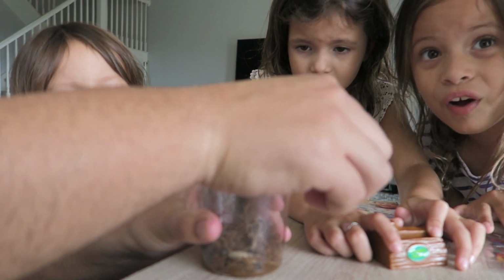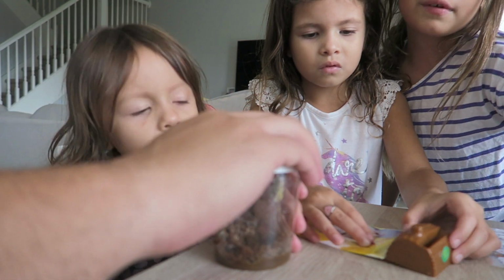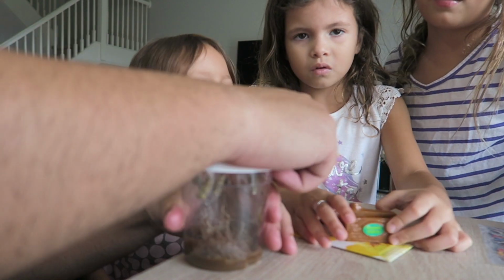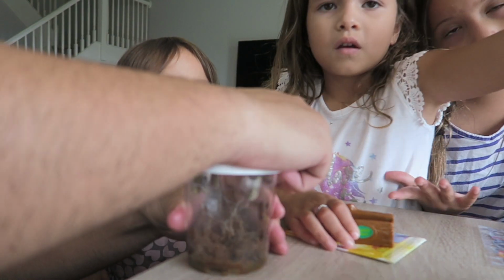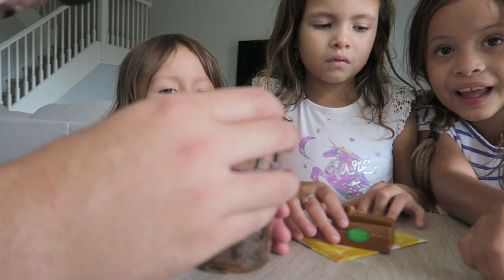And guess what? There's five of them and one of them fell. But if one of them falls, just put it on a tissue paper and put it in your butterfly garden, and maybe you'll be lucky and you'll have your butterfly still alive.